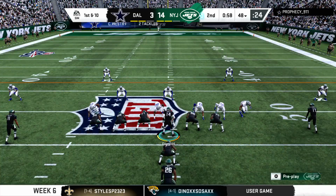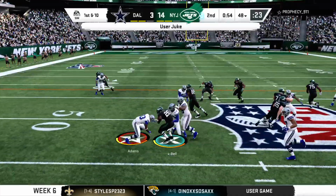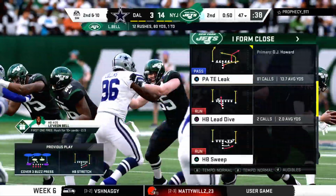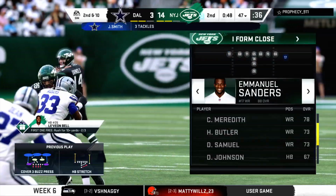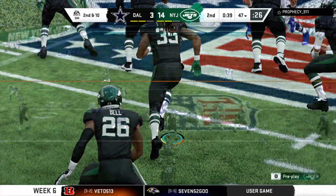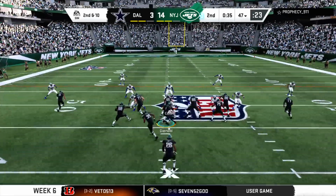Tremendous blocking by the interior of the offensive line. They didn't just gash him there. They blasted a gaping hole for him to gallop through. I think if he comes back to the huddle, he better be giving them a whole lot of credit and thanking them for that much space to rumble. Officially no gain on the play, and it's 2nd down. So after the run for no gain, here's 2nd and 10.